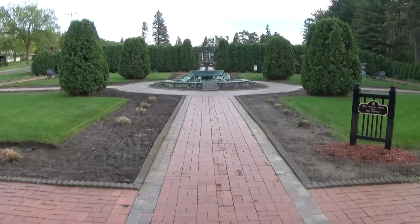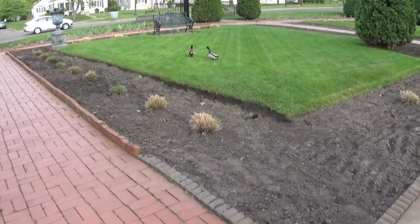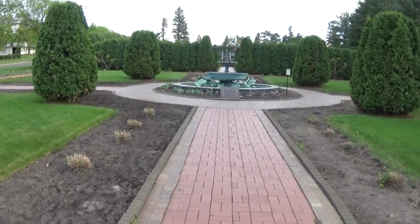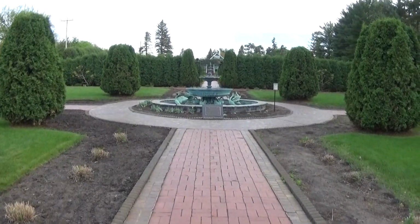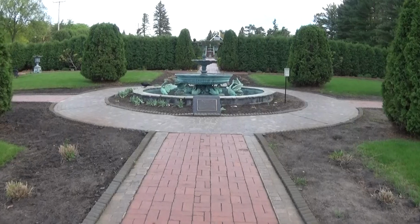And in the main building over here, they actually have a gift shop, and there's also a place where you can make donations for the upkeep of the gardens. More duckies. More duckies. A pretty view looking down the row through the gardens.